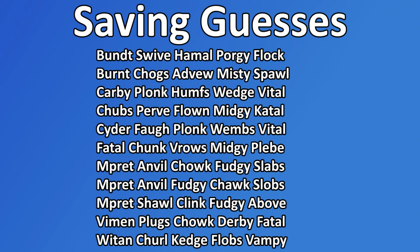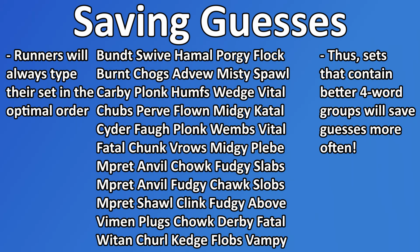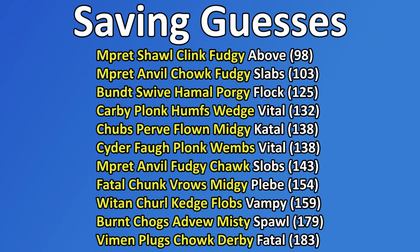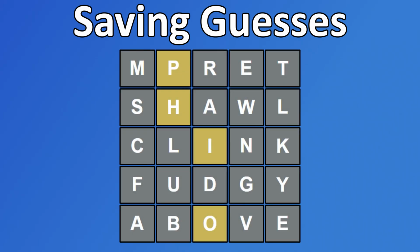Let's apply this to our perfect sets. Each of these 5-word sets contain a 4-word set that minimizes the number of ambiguous words. If we assume that a runner types those 4 words first when using each set, then the perfect sets with better 4-word sets will save guesses more often, making them better overall. With this in mind, let's first find the best 4-word set in each of our perfect sets. Then, let's order the sets by the ambiguous word count of each of the 4-word sets. Doing this, we can see that bunt, swive, hamal, porgy, flock is only 3rd. 2 sets end up above, with the top set being, and please forgive my pronunciation here, mpret, shawl, clink, fudgy above. Thus, in a practical setting, this set performs the best out of all the known perfect sets, which is why I say it is better than perfect.